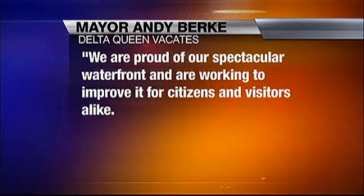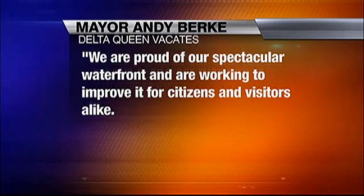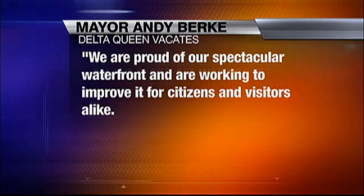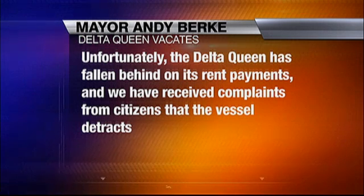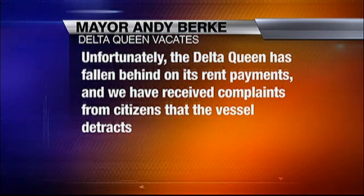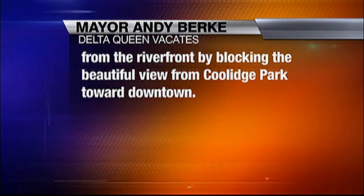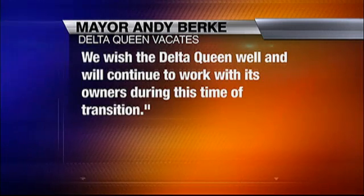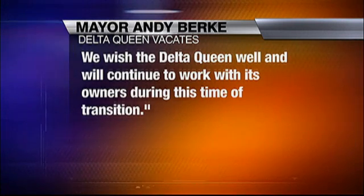In a statement, he says, "We are proud of our spectacular waterfront and are working to improve it for citizens and visitors alike. Unfortunately, the Delta Queen has fallen behind on its rent payments, and we have received complaints from citizens that the vessel detracts from the riverfront by blocking the beautiful view from Coolidge Park toward downtown. We wish the Delta Queen well and will continue to work with its owners during this time of transition."